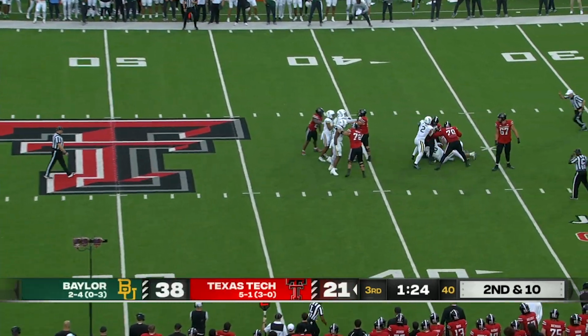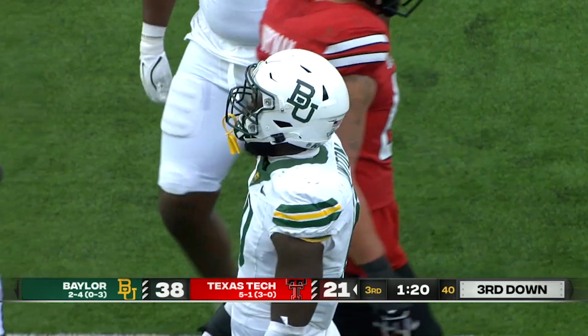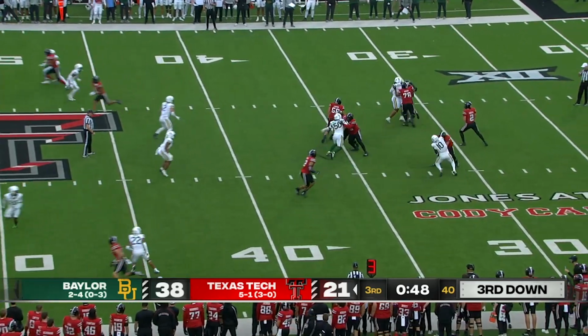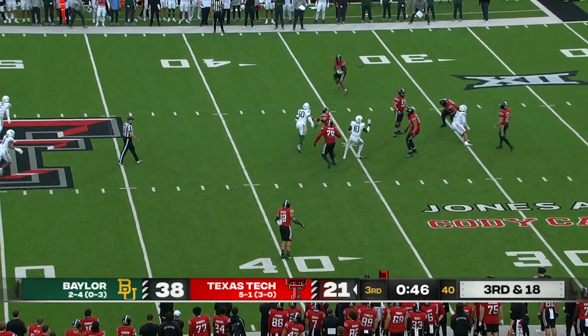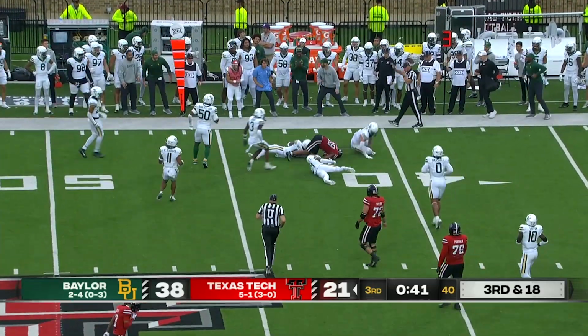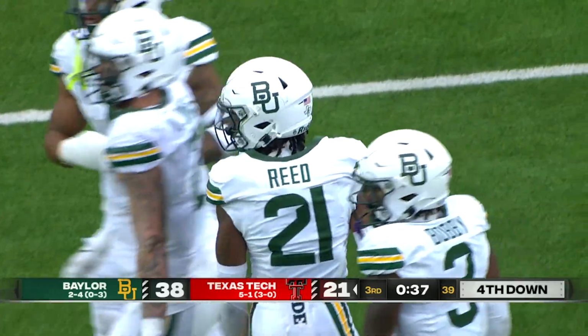Morton hit, sacked, and down he goes. Steve Linton, the former Red Raider, got there. Simulated pressure. We'll drop 8, only 3 guys coming. Brooks out of the backfield. And they take him down around the 42-yard line. Reed and Williams.